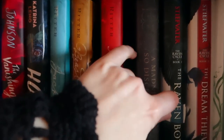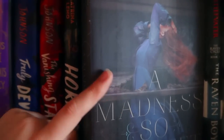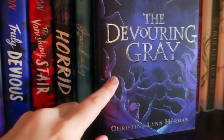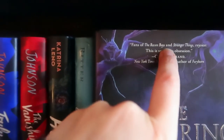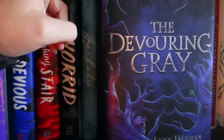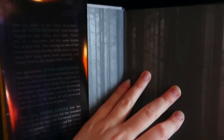Madness Odes. Oh, this is so underrated. I love this book. Highly recommend. Just plugging that real quick because it's so good. Need to finish reading The Raven Cycle. Ooh, The Devouring Gray, though. I've heard quite negative things. Originally, I was really hyped for this because it was compared to, by Claire Legrand, Raven Boys and Stranger Things. Two things I really like, but I've heard quite negative things about this. This is a signed copy, though. Ooh. And I love these, like, foresty end pages. I don't know. I might still give it a shot.